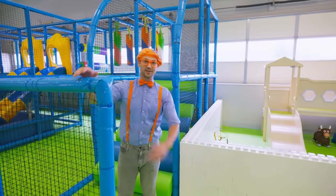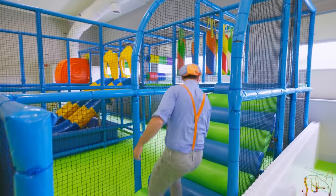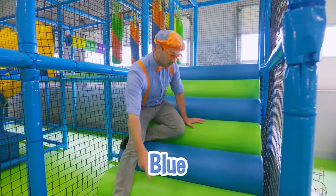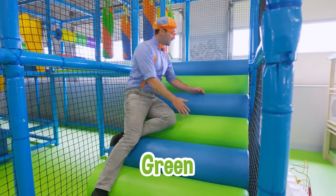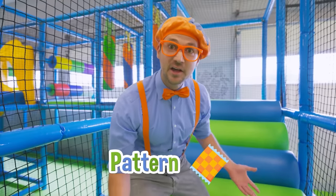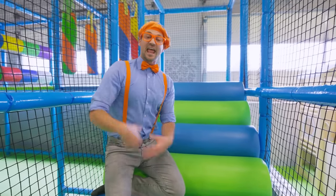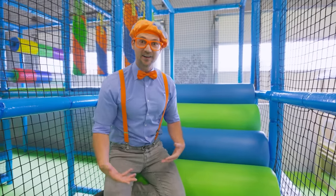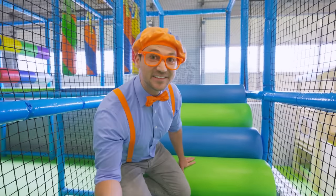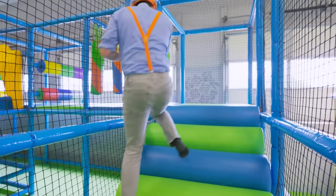Look at this play structure. Now, does this look like fun or does this look like fun? All right, whoa, look at these stairs. Oh, they're so colorful. Green, blue, green, blue, green, blue, green, blue. Do you know what that's called? That's a pattern when something repeats itself. I have an idea. Why don't you close your eyes and then you can guess what the next color is in the pattern, okay? Green, blue, green, blue. What's the next color? Yeah, green, and then blue again. Oh, patterns are so cool.